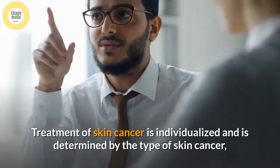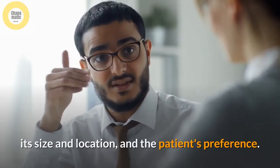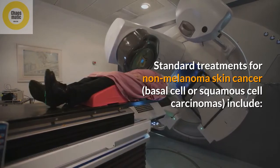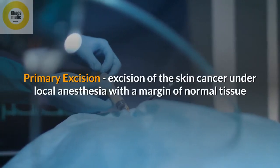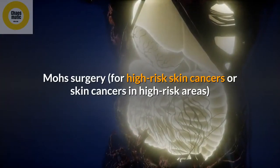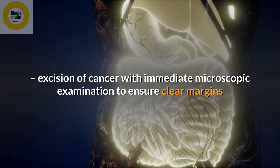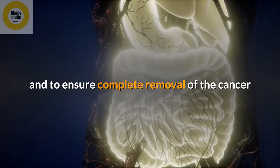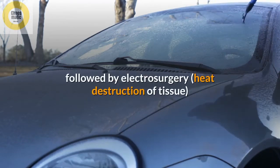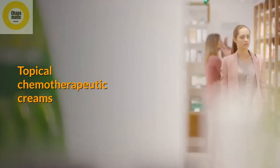Treatment of skin cancer is individualized and is determined by the type of skin cancer, its size and location, and the patient's preference. Standard treatments for non-melanoma skin cancer, basal cell or squamous cell carcinomas, include primary excision, excision of the skin cancer under local anesthesia with a margin of normal tissue. Mohs surgery for high-risk skin cancers or skin cancers in high-risk areas, excision of cancer with immediate microscopic examination to ensure clear margins and to ensure complete removal of the cancer. Electrodesiccation and curettage, physically scraping away the skin cancer cells, followed by electrosurgery, heat destruction of tissue. Cryosurgery or freezing. Topical chemotherapeutic creams.